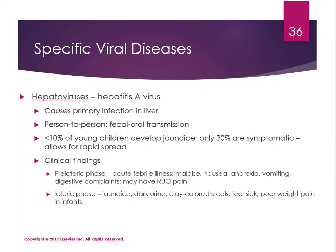The virus is usually shed anywhere from 1 to 3 weeks, and the highest time when the disease could be spread is during the 2-week period before the onset of the illness until 1 week after the onset of jaundice. In our clinical findings, there's a pre-icteric phase where you'll see acute febrile illness. You may see malaise, nausea, vomiting, anorexia, stomach issues, and may have right upper quadrant pain due to the infection in the liver.